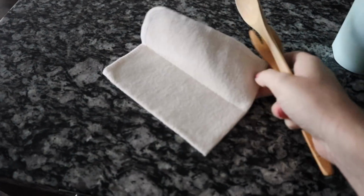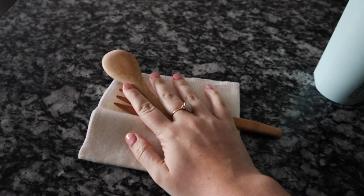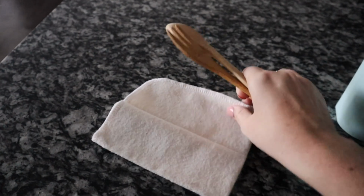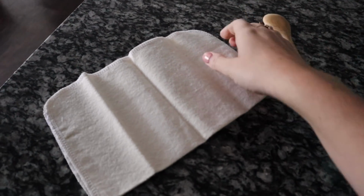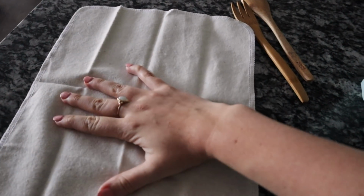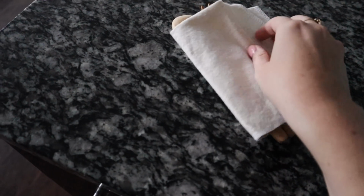I have my utensils. Oh, I am also going to be bringing, so I am trying to not use napkins as much because once again, they come wrapped in single-use plastic, even if they aren't plastic themselves. So this is another Earth Hero find. These are unpaper towels where it's just like this very absorbent natural fiber cloth. So I'm just gonna maybe wrap up my utensils in here.